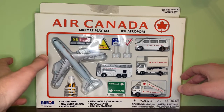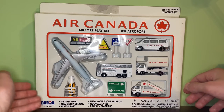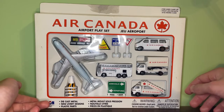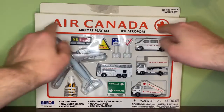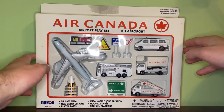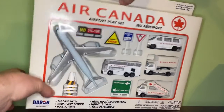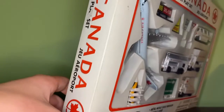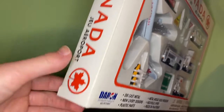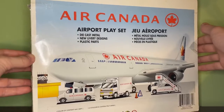I'm not sure, I believe the in-flight airport playset does have both. I'm not sure if the large airport playset has both as well, or just the older one or just the newer one. But on the outline of where the clear plastic pieces are, there is also the line stripe for coloring on the reddish orange Air Canada logo livery design. And then there also is the Air Canada airport playset and their maple leaf logo on each side of the box as well.